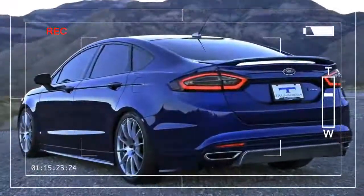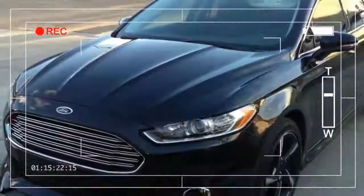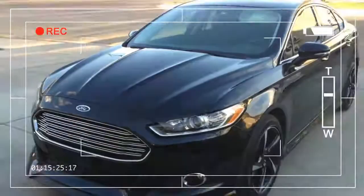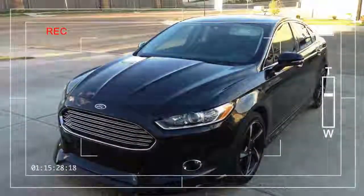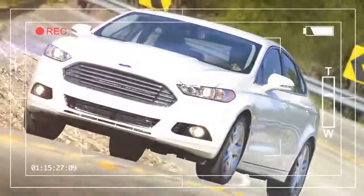Though, to find out, we drove it in a very unorthodox environment. A frozen test track in rural Michigan. Sure, the Fusion can tackle the morning commute, but will it lose its cool on ice?